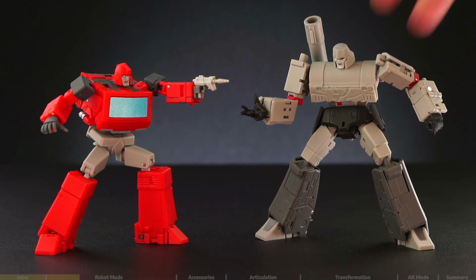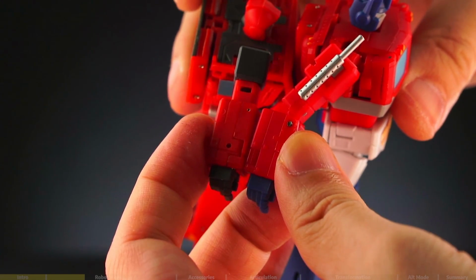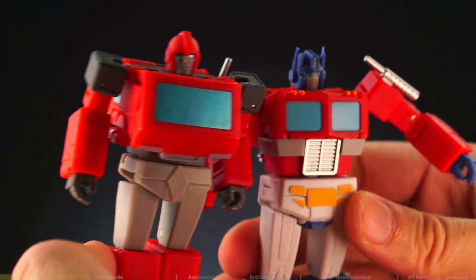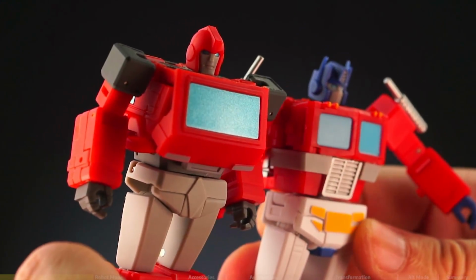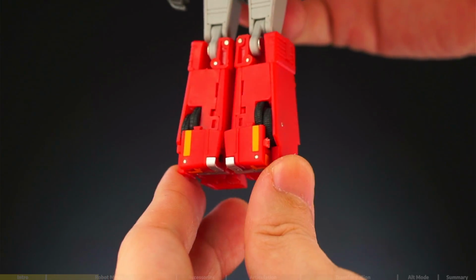And the simplistic cartoony appearance fits perfectly in the current lineup. The red plastic used on Ironhide is just a tad brighter than Prime's red, the light gray is almost identical to Megatron's main color, and the windshield is painted in metallic blue rather than light blue on Optimus. The only other paint on the robot mode is a light gray detail on the chest, and the rest of the painted bits are just for the alt mode.